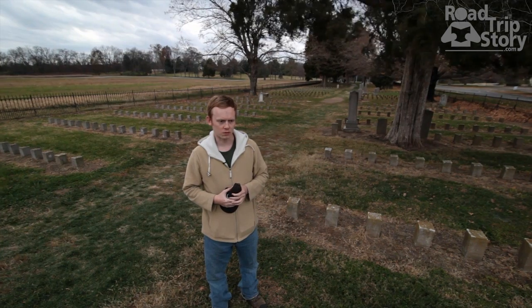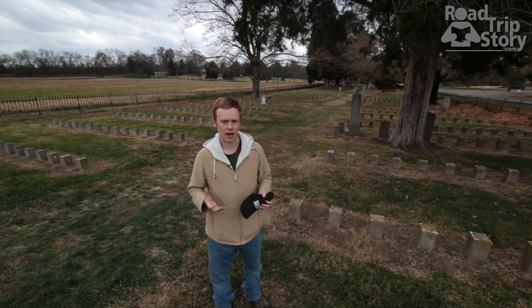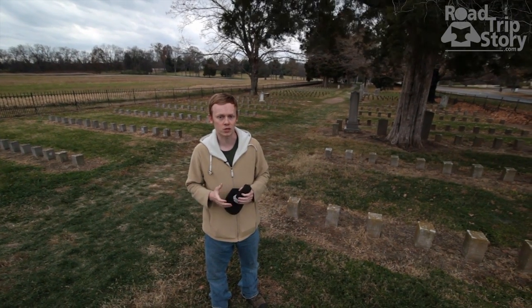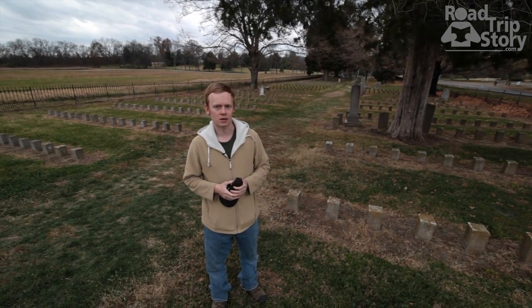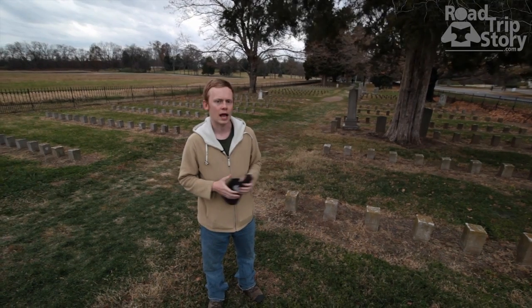To me, it's just incredible that anyone got out of this unscathed. But unfortunately, almost 10,000 men didn't, and were either wounded or even missing to this day. They just don't know what happened to them, presumed dead, obviously, after 150 years. But you see here at the cemetery a chilling final resting place of the men that fought at the Battle of Franklin.